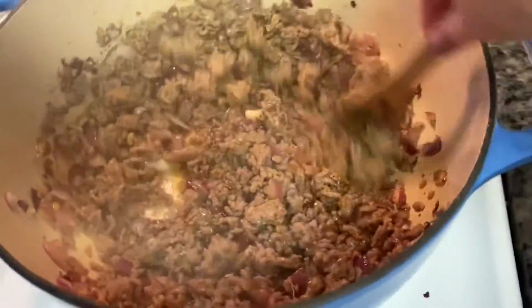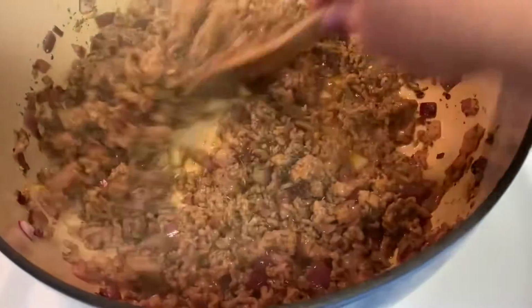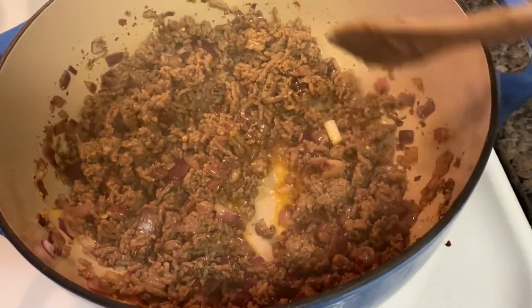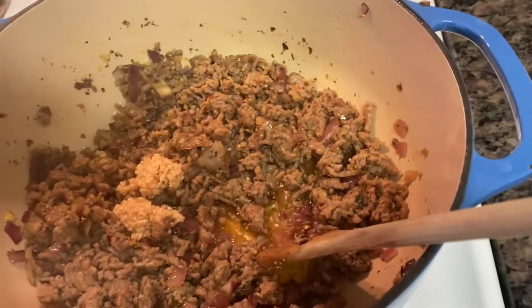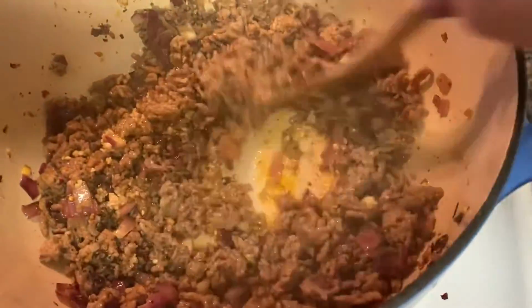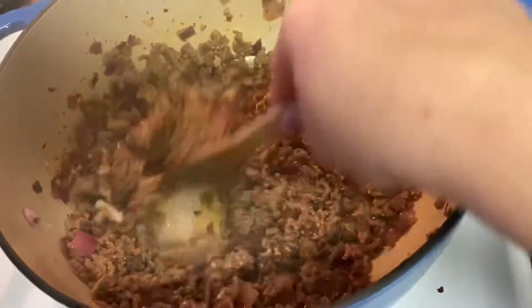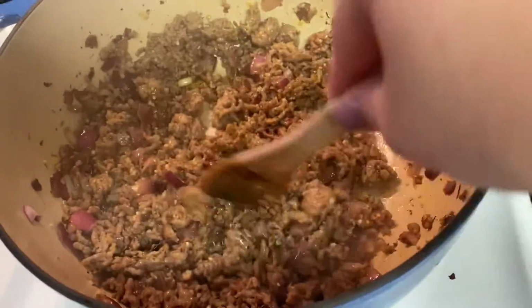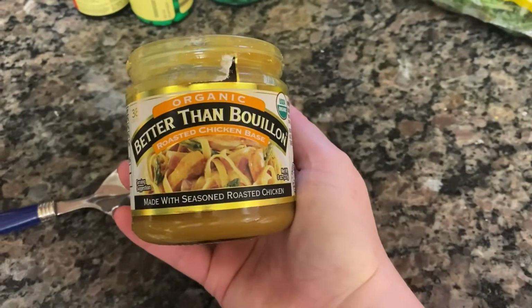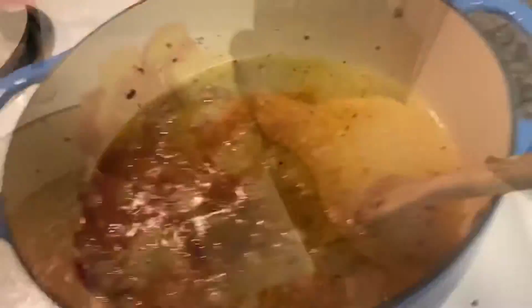I put some hot chili flakes in there, so I'm going to give that a stir and let that go for a minute or two. And then the next thing I'm going to add is some minced garlic. Let that go for about a minute or so. And then I'm going to add in some chicken broth, and I'm actually using my Better Than Bouillon because I didn't have any actual broth on hand. This is a great option if you are out of your broths to have something like this readily available. I believe it was 8 cups that I added in.